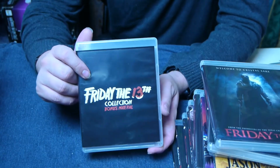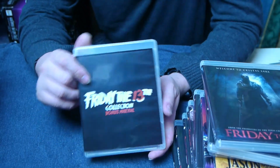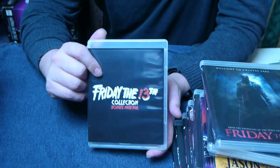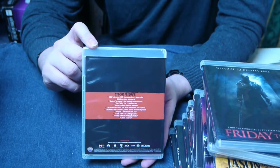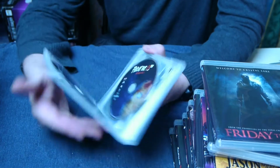I think there is an interview with Sean S. Cunningham about it. There's an interview with Kane Hodder. There's an interview with Derek Mears, who plays Jason in that film. So there's a lot of stuff. In fact, if we look at the back, there's all the stuff that this bonus disc contains. I say bonus disc, there's actually two of them.